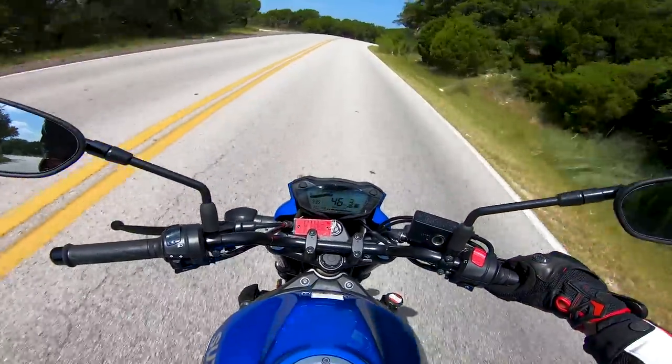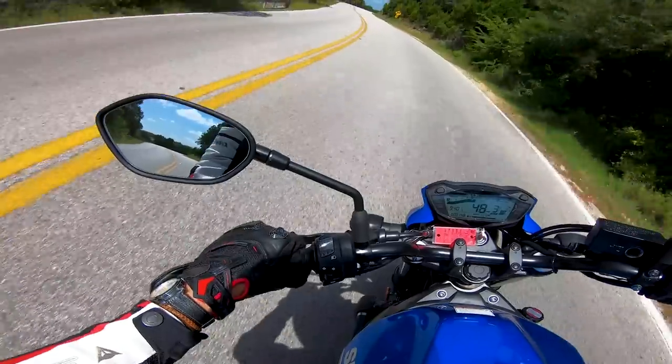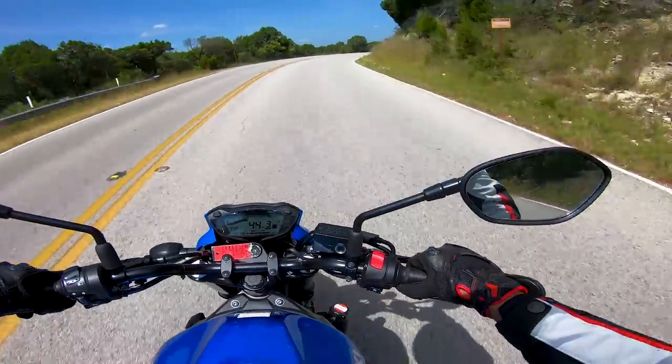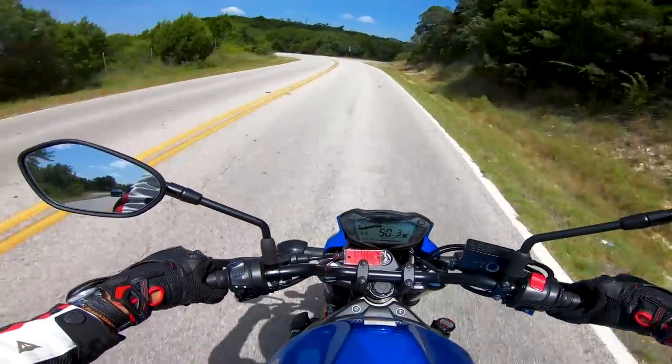This will flash your lights behind you, and that'll alert the person behind you that, hey, even though it may not appear like it, I've actually slowed down a lot. It's just a nice way to let people know that you are slowing down. So that's a really important tip, I would say.